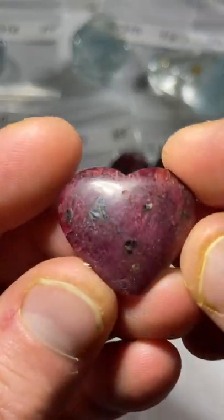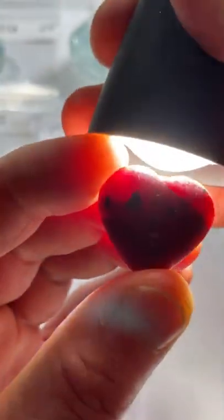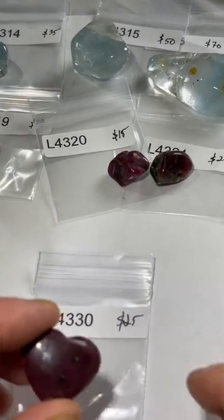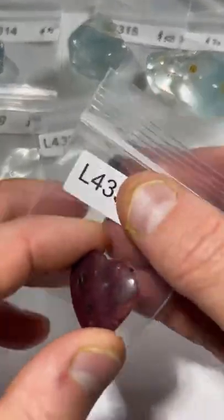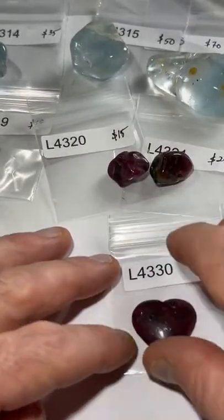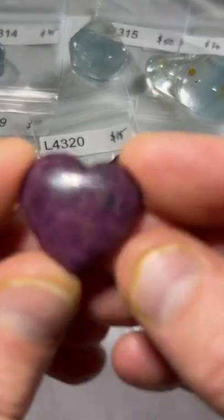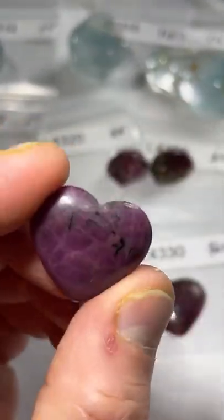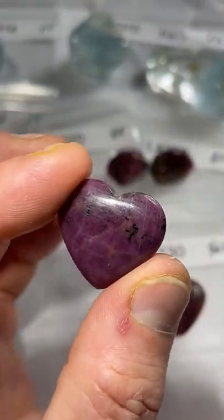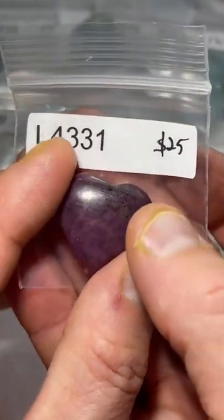These are ruby hearts, Joy. Ruby hearts. I felt your switch as soon as I held that other one up. Don't worry, man, be happy. So this one, 4330. And don't switch again. That one is good. This one is the same, 4331. They all are good.